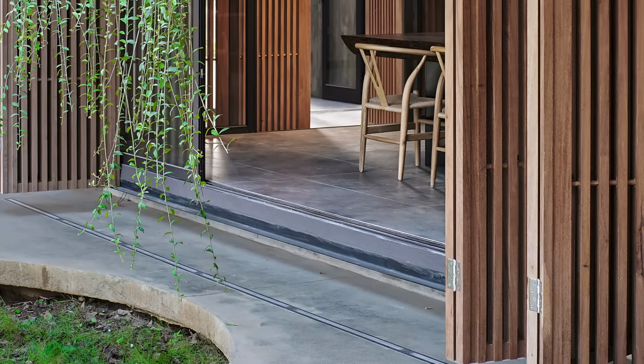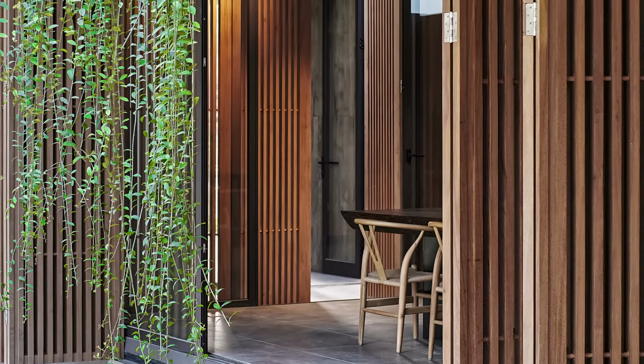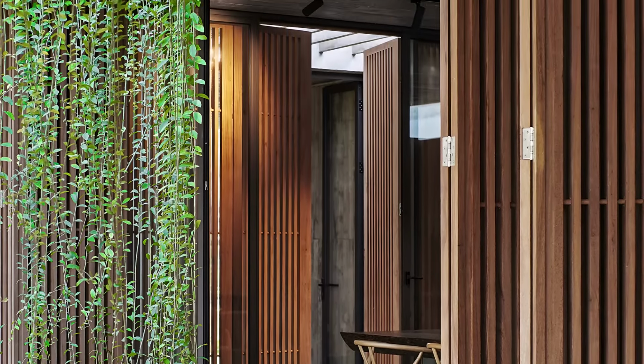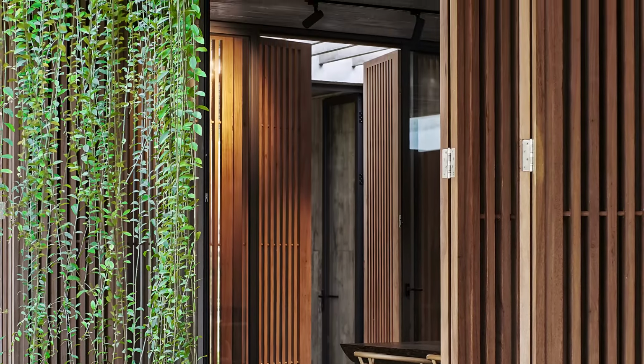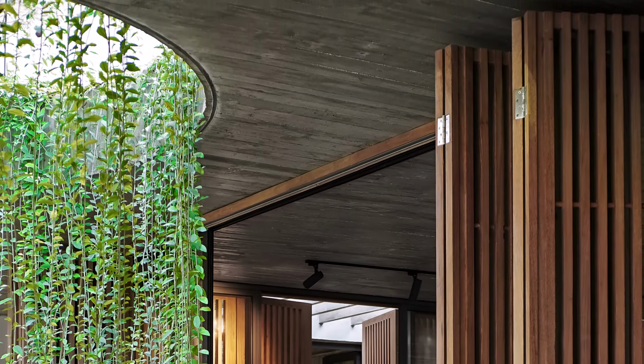The materials chosen reflect the desired aesthetics. Concrete and natural wood create a rustic and natural atmosphere, maintaining modern elegance and comfort. The bare concrete surfaces and wood patterns enhance the feeling of being surrounded by nature.